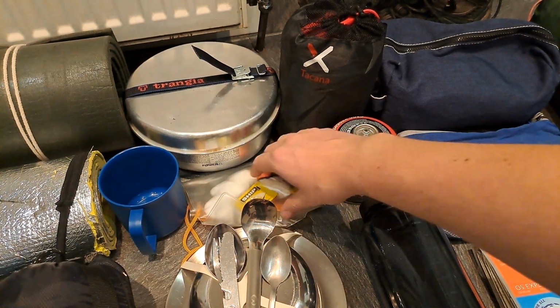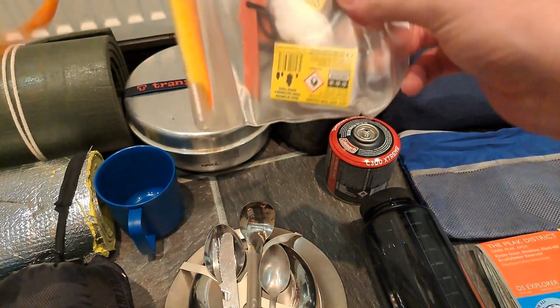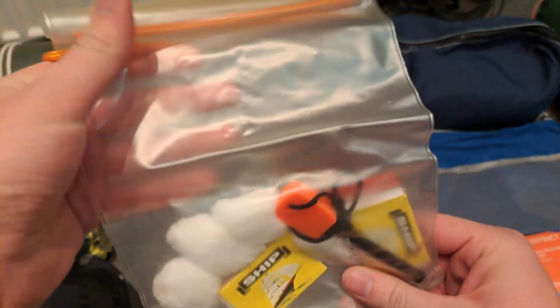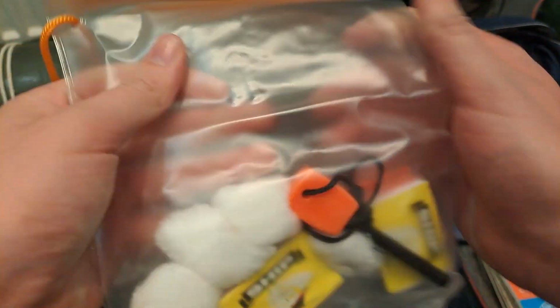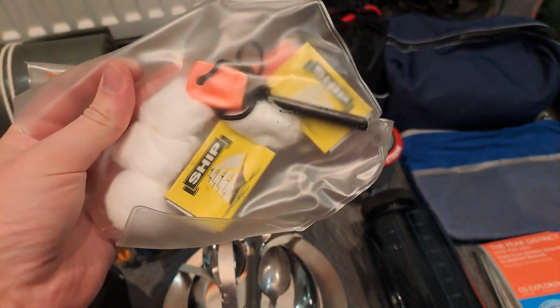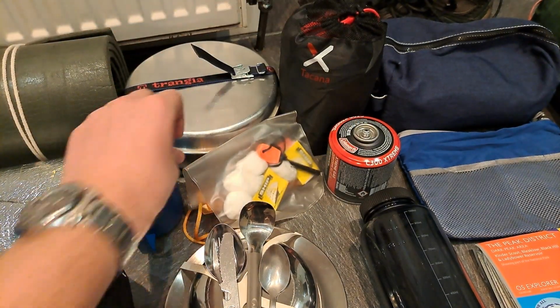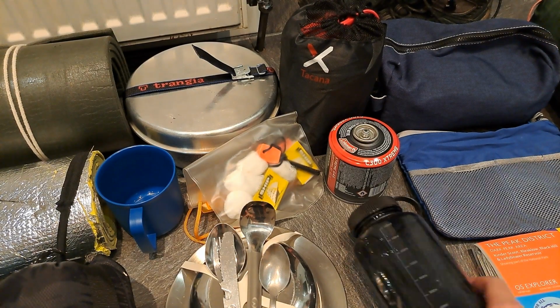For lighting the Trangia, and if I have a fire, I keep all of my fire starting kit in a bag that is waterproof and I know it's not going to get wet. Got flint and steel, some matches. Sometimes I take a lighter, and then I've got a bit of cotton wool in case I'm in an emergency situation and I need to start a fire quickly.